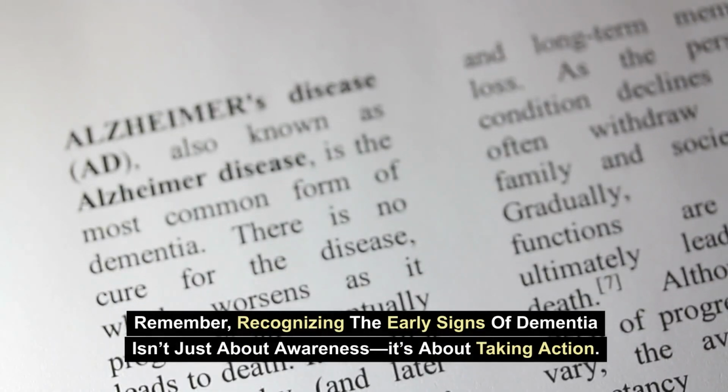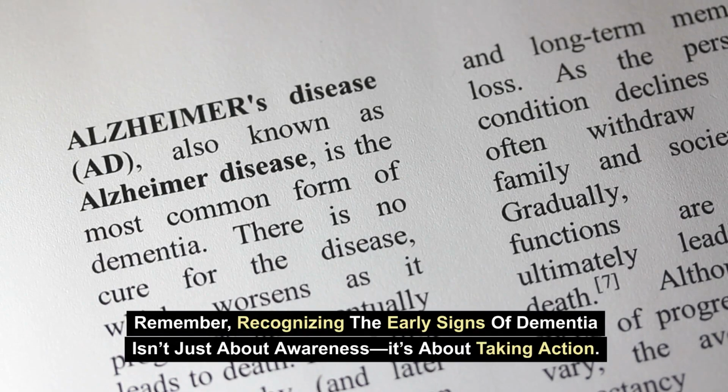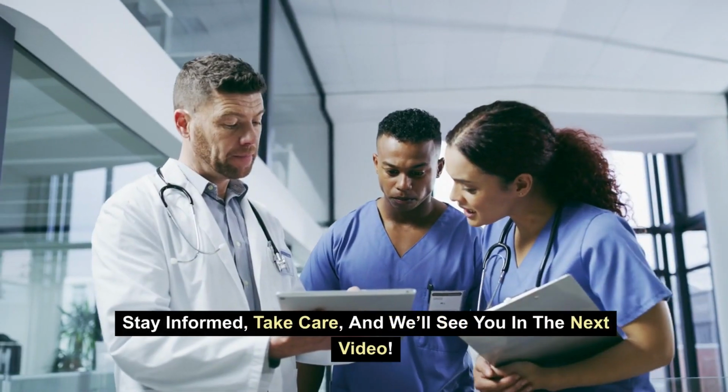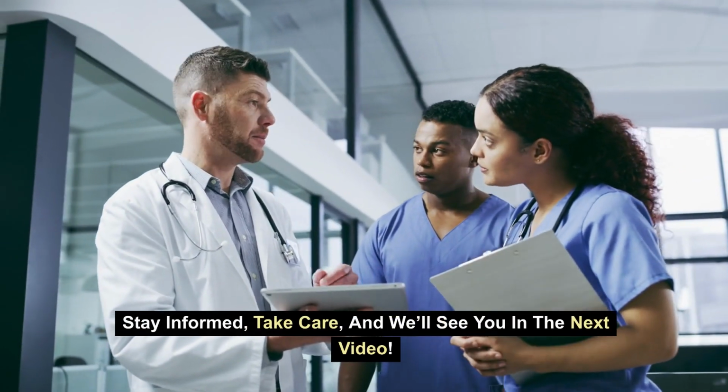Remember, recognizing the early signs of dementia isn't just about awareness, it's about taking action.